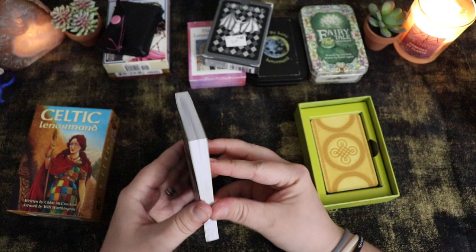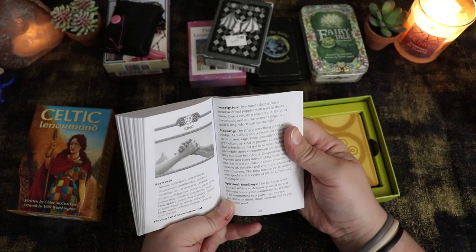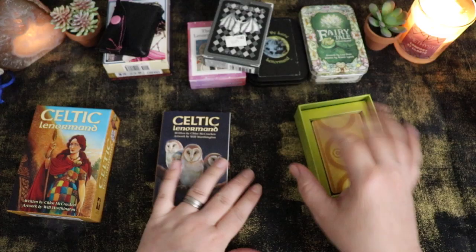And the book that comes with it will actually help to teach you Lenormand if you would like. And it will help you to do different things with Lenormand. This is very outside of tradition, I would say. But there's information here on spiritual readings, on using these cards, on dark and light, on spell use, on deities maybe associated with the different cards. There's a lot of depth here if you really wanted to deep dive and really get even more out of your Lenormand. I think that's really fun.